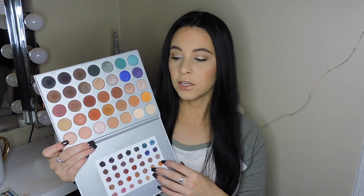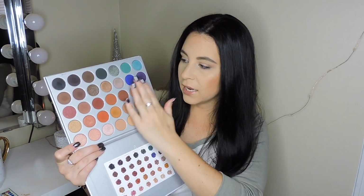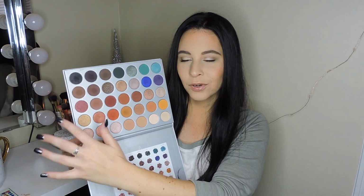I am wearing this on my eyes today with the exception of the shade that I put in the outer corner. Obviously, looking at the palette, you can tell I kind of stick to these shades, and these. I kind of avoid these two corners and stick to these two because that's what I'm comfortable with. But one of the things that I love about this palette is that if I'm ever feeling like getting out of my comfort zone, this is a really trustworthy way to do it because I know that the quality of these shadows is really incredible.